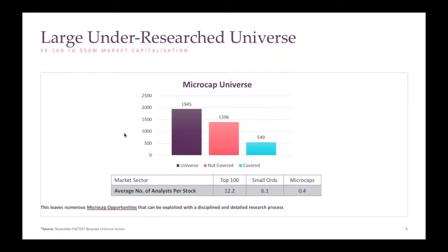I talked a bit about the research nature of microcaps. Having been a stockbroker, I know it's very hard for brokers to justify covering microcaps. They don't trade a lot. They don't typically need a lot of capital. So we see that most microcap stocks aren't researched by the mainstream brokers, and that's what creates the opportunities. Whereas the large cap stocks, often you can have up to 10 analysts on one stock. It's very hard to get an edge on the market when there's that many people covering the stock.